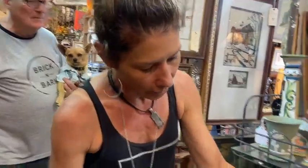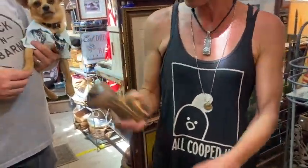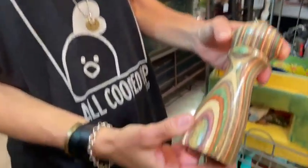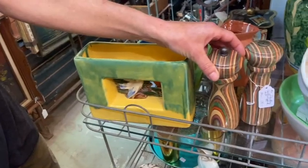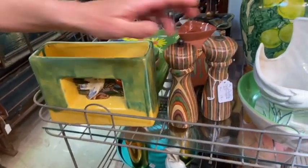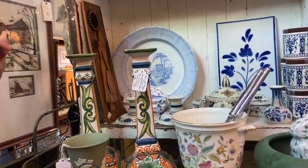Okay, here. I keep photographing these. I love these. I think they're really cool. Salt and pepper shakers. Great color and also useful. And wood, yes, wood. $18 on the set of that. These are beautiful. Are these Williams Sonoma? Okay, nice. Candlesticks, $38 on that.